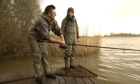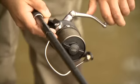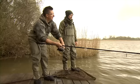So answer me this, yeah? Obviously, we're in a privileged position. We can use whatever kit we want from Daiwa. But if you were on a budget, what's the most important bit of the casting kit to spend your money on? Rods, I reckon. Yeah? Definitely, yeah.